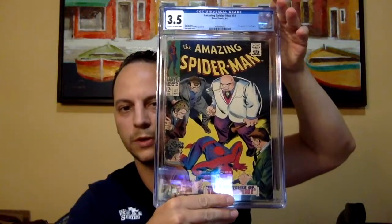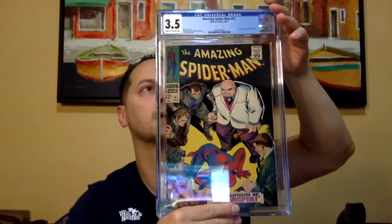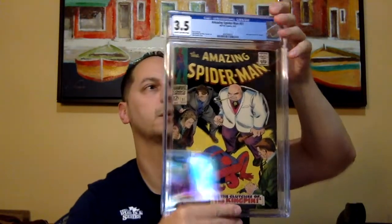All right, so let's see what we got. Ooh, 3.5. Ah, stinker. All right. Cream to Off-White Pages. And it says second appearance of Kingpin. That's a bit of a bummer. 3.5. Oh well, what can you do about that? This book will be up for sale. Let's see. All right.